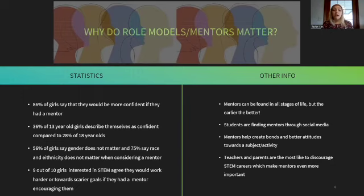And the most surprising thing is that teachers and parents are actually the most likely to discourage STEM careers, which makes mentors even more important. Sure, a mentor could be a parent or a teacher, but at the end of the day, we know that it's not always going to be that person and that youth need to find somebody that is encouraging them if their parents or their teachers are the ones that are being like, you can't do this.